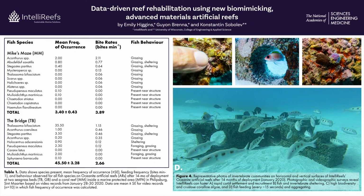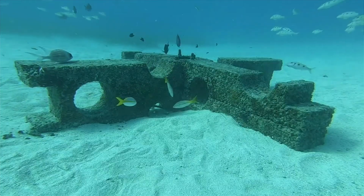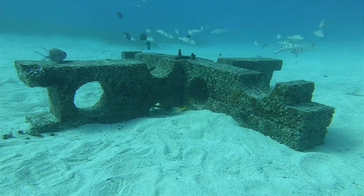We observed that fish abundance and grazing rates were lower in the artificial reef in the MPA than the throughway. Herbivorous and omnivorous fish fed directly off our structures at both sites, indicating that IntelliReefs are food sources for resident fish. The mean grazing rates for fish were 3.89 and 2.66 bites per minute at the MPA and throughway, respectively. This means in the MPA, fish were feeding nearly every 15 seconds. Grazing rates have not been documented on the natural reef in the MPA, and comparisons can't be drawn at this time.